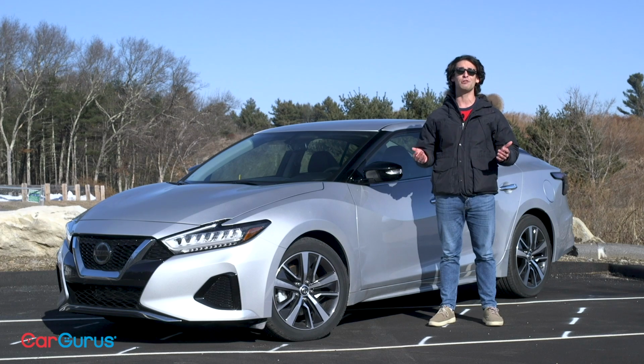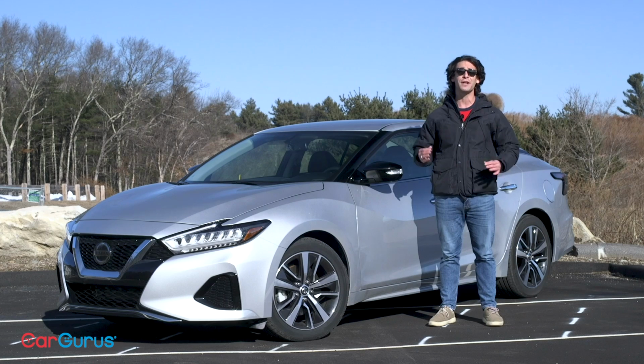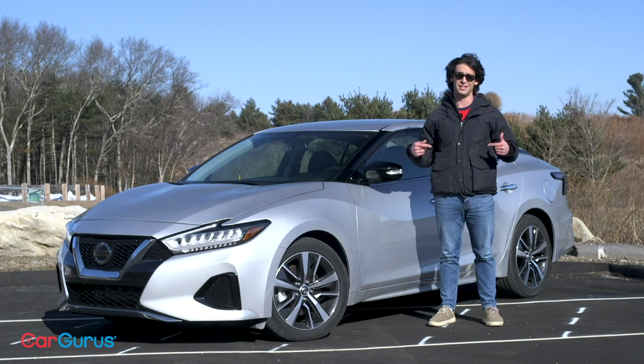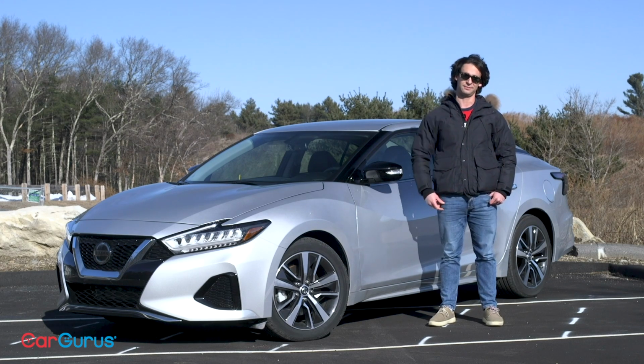But now there's an all-new Nissan Altima that's basically the same size as this car, plus an all-new, very competitive Toyota Avalon. So is the Maxima still relevant now? I'm Clifford T of CarGurus, and I'll speak for the both of us. Yes.